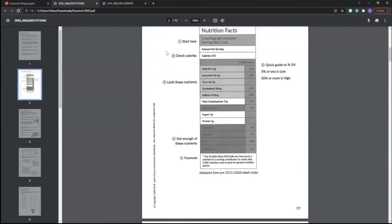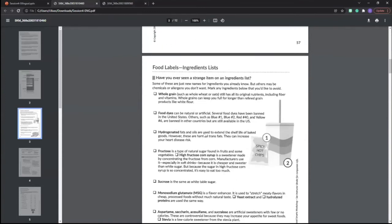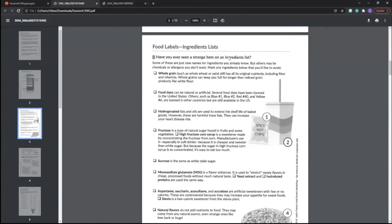And you also have other tips and recommendations and information as to what certain foods may have. So this can be very helpful. Something that I like to point out within these materials would be the food dyes. So we read right here, food dyes. This is a fun fact about food dyes.